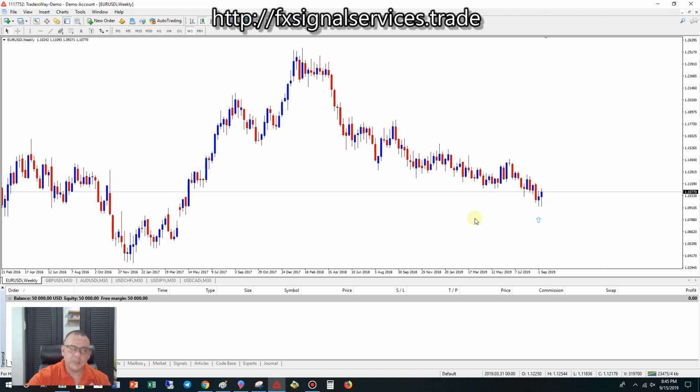If Euro USD goes up, what that means is that the US dollar is slowly going to go down. But like I said, both of these have been fighting to go up. So we're probably going to see a continuation of this range of market this coming week, but a slight uptrend as the euro starts to gain momentum. Long term, this is definitely going to be going up.